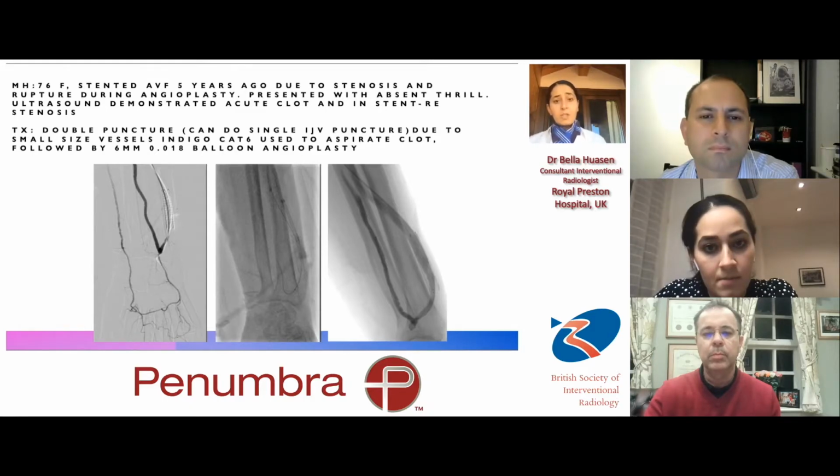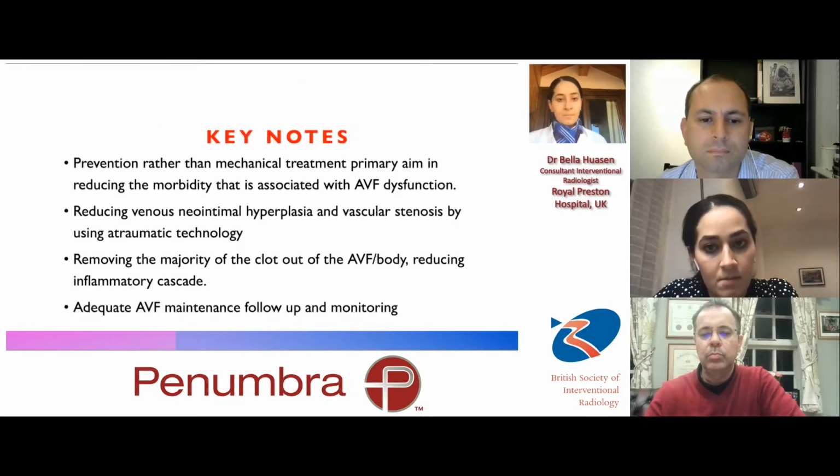The Doppler did show a fresh clot, and we went in with an 018 system, and we used the Cat6 to aspirate the clot, and then we used an 018 balloon to angioplasty, and we've managed to get the flow back. So it's essential that not only do you remove the clot, but you also manage the underlying cause.